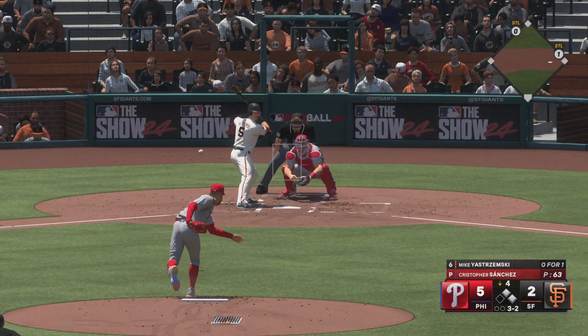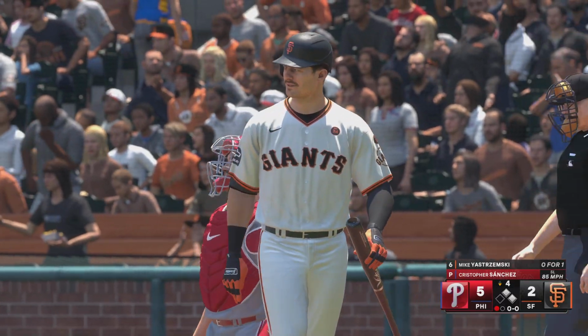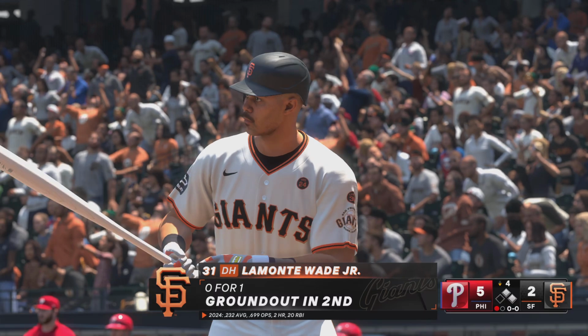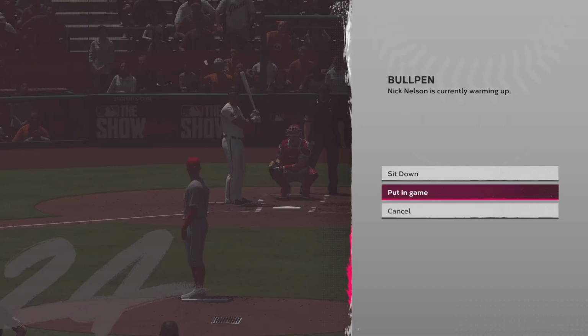Back to work. 3-2 now. Hacks and misses. It's a strikeout. Well, one of the things that hitters will do is they'll look for that red dot on the baseball as it's coming in to let them know what the pitch is.